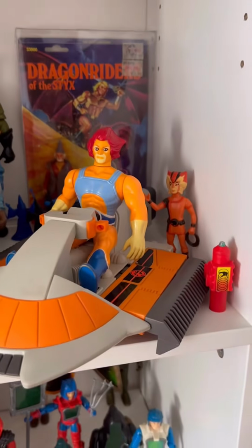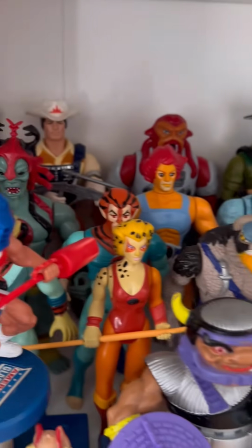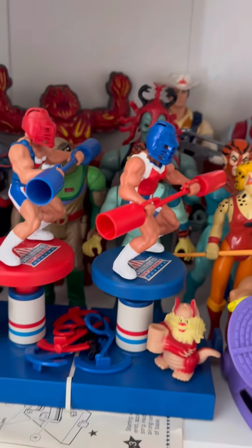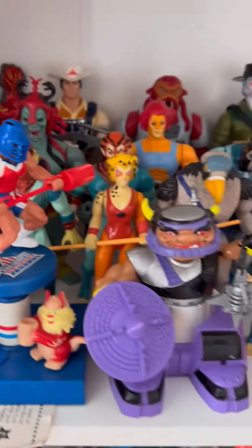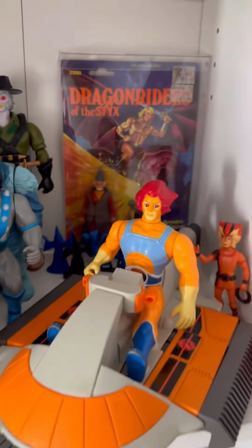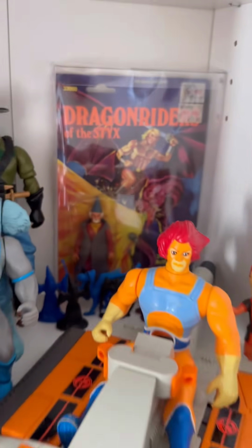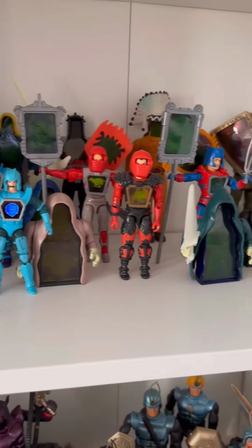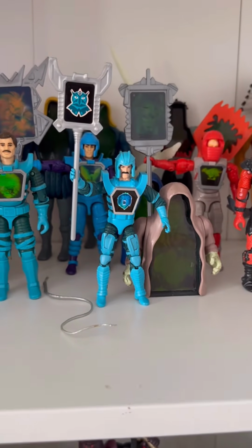Down here I got more 80s stuff. I got some Thundercats, complete Brave Star figures back there, Gladiators, Inhumanoids, and what is this? Dragon Rise of the Styx carded figure. Thought that was cool. Down here I got Supernaturals, Visionaries, and even this cool G.I. Joe Visionary mashup.